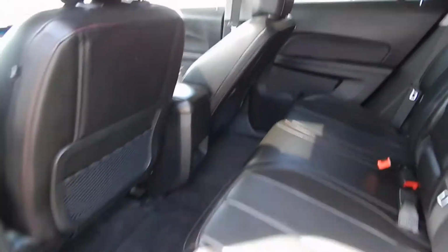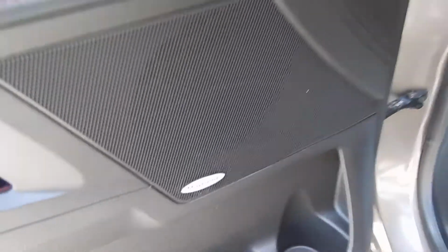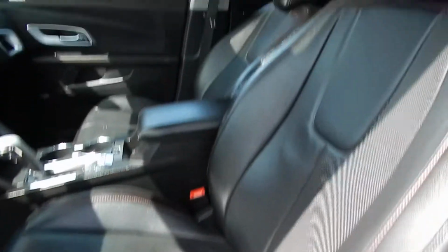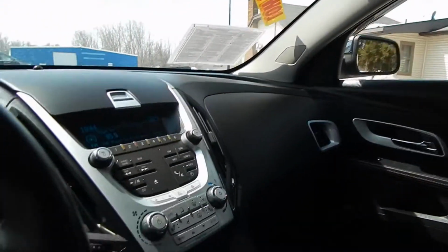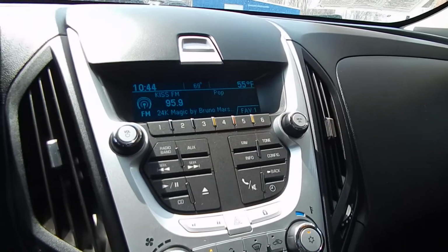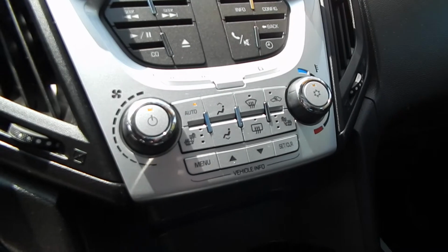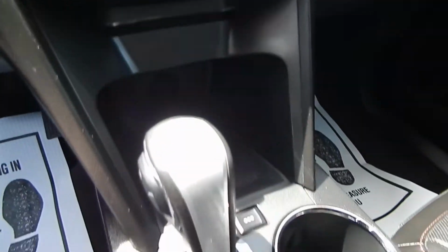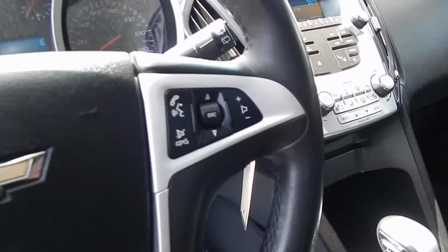This one is a full leather interior, exceptionally clean. You do have full power options, Pioneer audio system, power driver's side seat, power moonroof, OnStar, AM/FM CD player with the Bluetooth and the USB and auxiliary inputs. The automatic climate control, heated front leather seats, auto stick feature, StabiliTrak, steering wheel audio controls along with cruise.